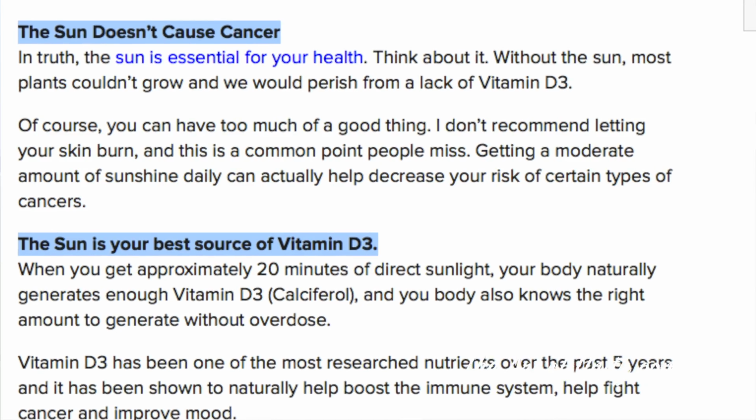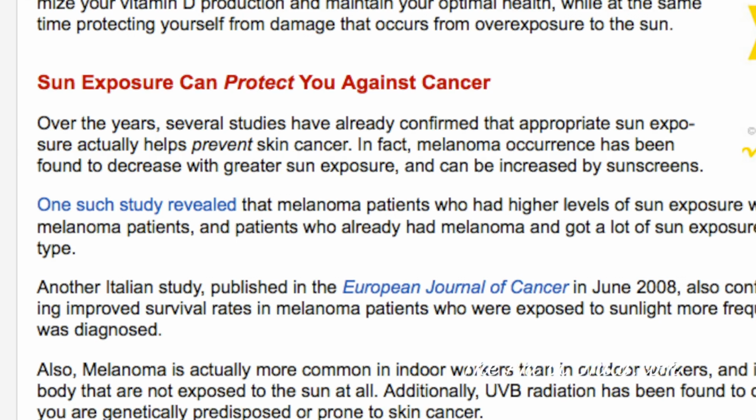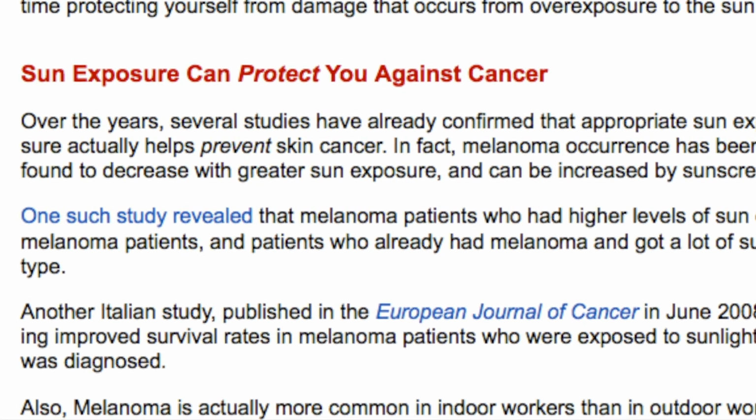And ironically, many of the ingredients in sunblocks or screens have been proven to cause cancer. Now, just so you know, the sun isn't this cancer-causing demon that many of these companies will have you believe. In fact, it provides you with the best source of vitamin D that we can get. Since the angle of the sun makes a big difference, the best time to get vitamin D is between 11:30 a.m. and 1 p.m., depending on where you are.